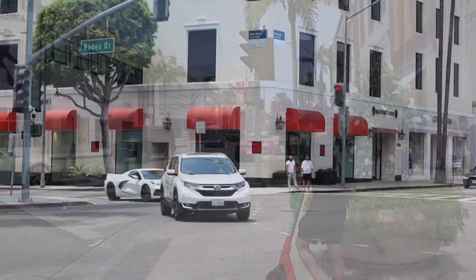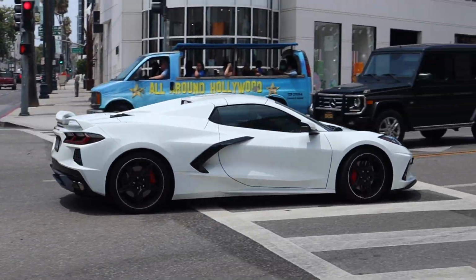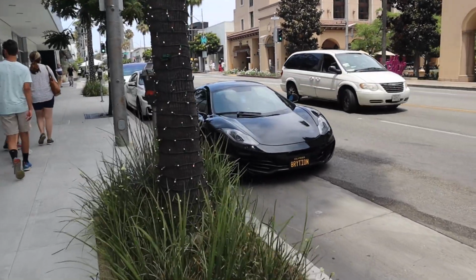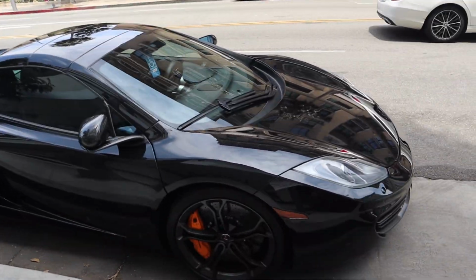There he goes on Rodeo. C8's pulling up. Look at that. C8, C8. Yeah, I didn't hear that one. The black one we did. We sure heard that. Is that the McLaren we saw earlier? I think this might be it. Oh yeah, this is it. Well, I guess we got to see some cars. Not the most. You would think it's Supercar Saturday, it would be the most ever, right? Best of the best, but unfortunately not this time. I don't know why.